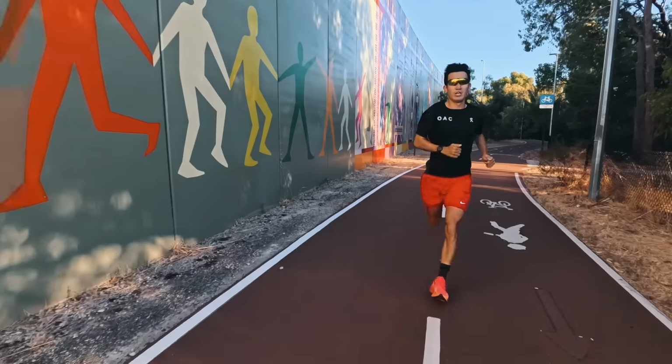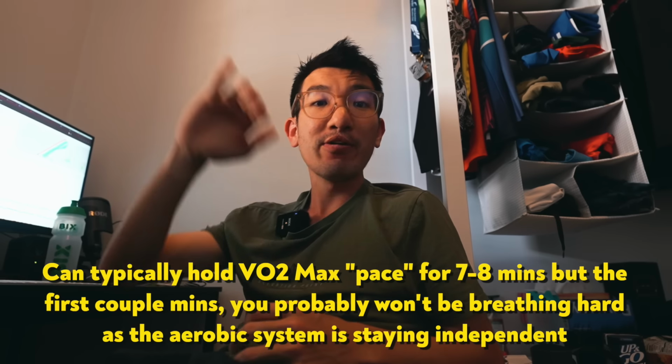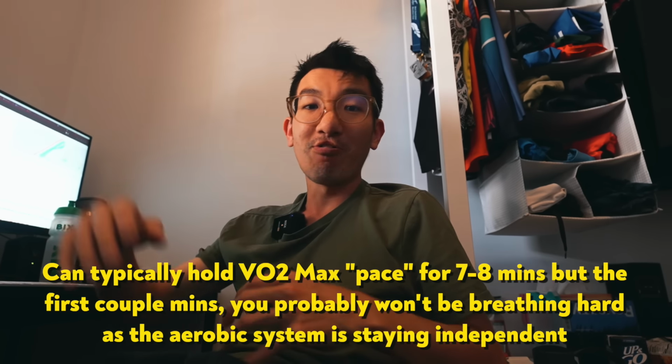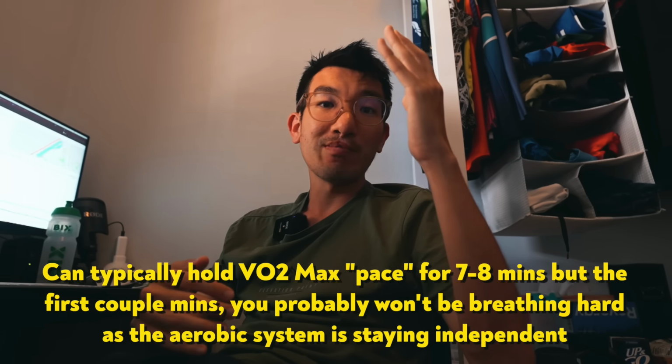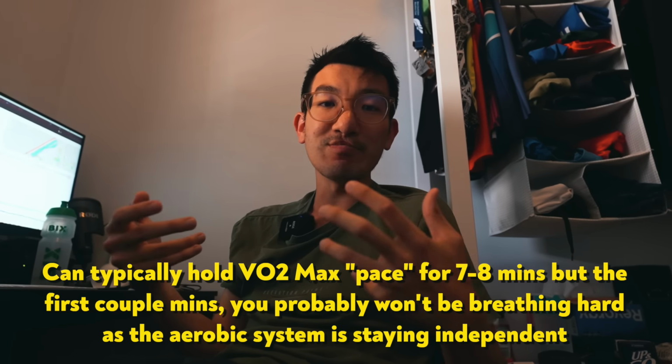But essentially VO2 Max is the maximum amount of oxygen you can use at a given intensity, and we're talking about a pretty high intensity, but not all out. So you're going to be breathing extremely hard, and if you go any higher than that in terms of intensity, your oxygen consumption will not go up because you're already absorbing and using as much oxygen as possible at that period.